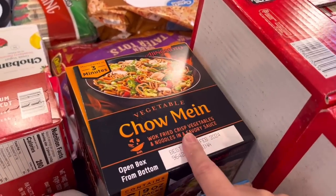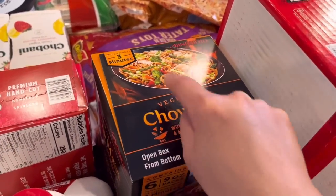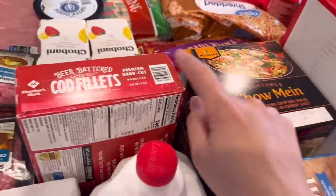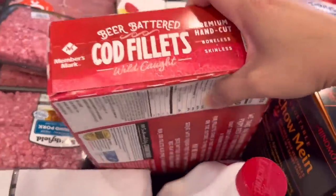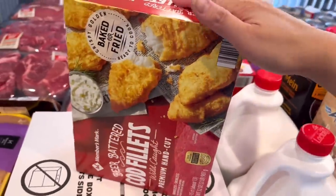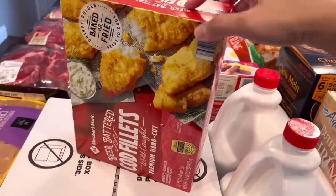But we have this. I like to take this to work. Like I said, I put some lemon juice and then salt and pepper, and it's so good. Cod fish fillet here. This one, you guys, is my favorite fried fish. It's so good.